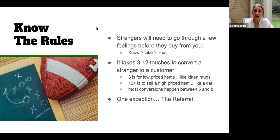Now, if I'm selling a car, and actually I chatted with a friend the other day who's in radio, I had always learned that it was 12 times to get somebody to go into a car dealership. He's saying now it might even be 14. So we've got to get in front of somebody 14 times in order to get them into a car dealership, which is why there are so many car ads all over the place.